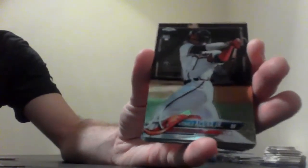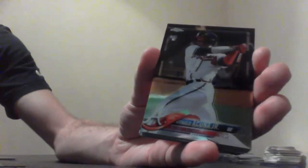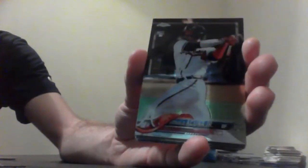Is that? Okay, that's not like a purple version. It's just naturally purple. So I was hoping it'd be numbered there for a second. We have a base rookie card for Ronald Acuna Jr. for the Atlanta Braves. So nice one there. Mike in Maine for ATL. We have an Acuna rookie here.